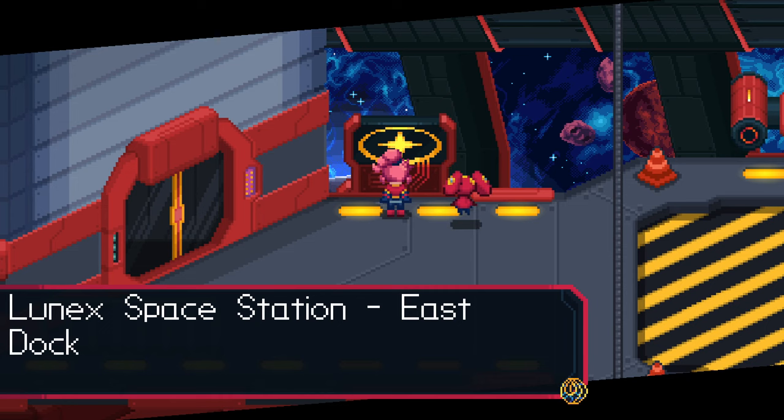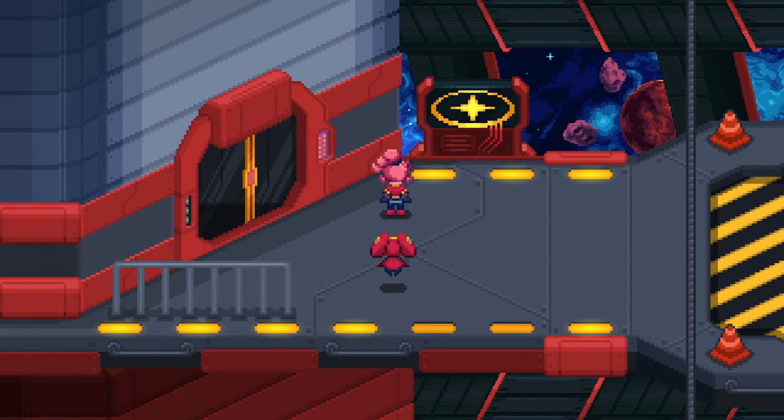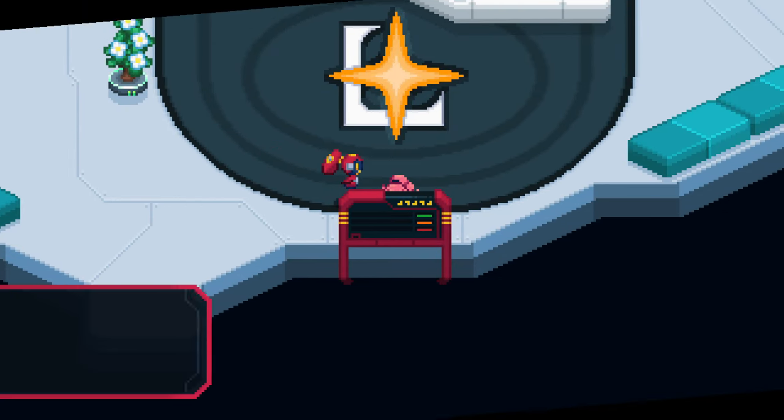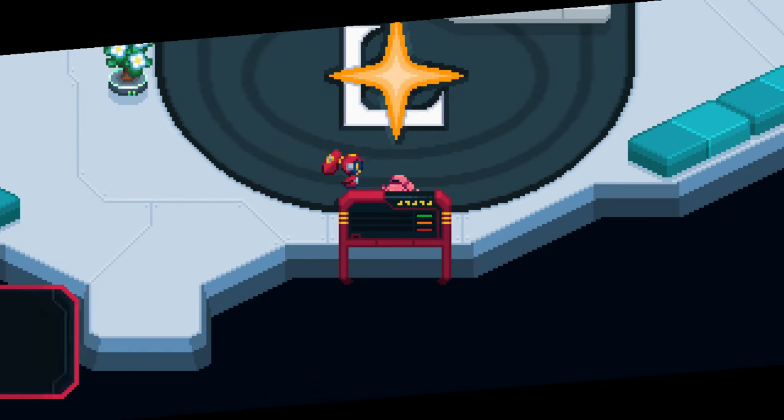Lunex Space Station, East Dock. I'm a little nervous about not being able to go back to Regolithia right now. Hopefully I don't regret it. So, Lunex Force Missions Board.